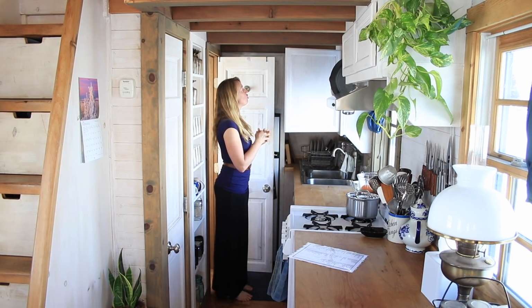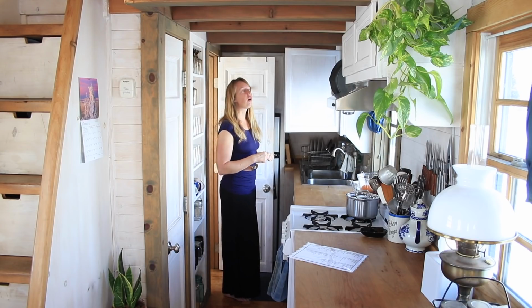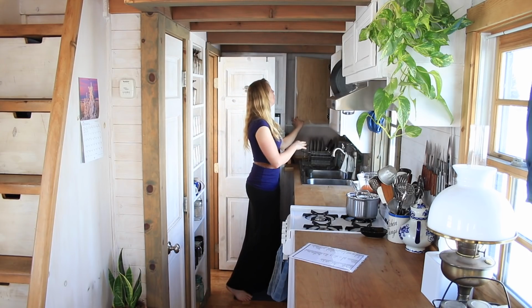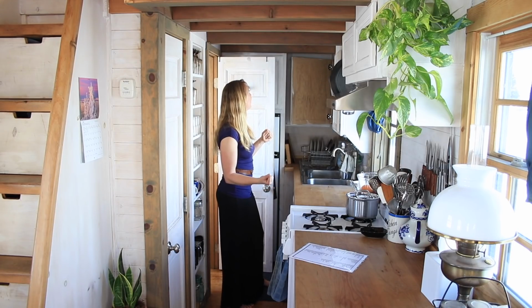Let's see if I look in here. Oh, I could make a pot of chili because I've got some ground elk in the freezer, and I've got plenty of beans, both canned and dried, depending how far ahead I plan. So I can make a big pot of chili with beans and tomatoes and spices, and let me see what else. Oh, I could do pasta tossed with all kinds of things. You can do that with just about anything.